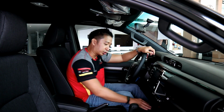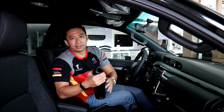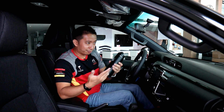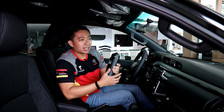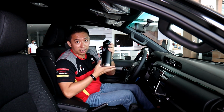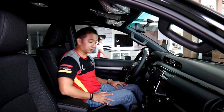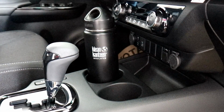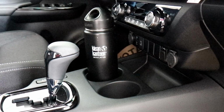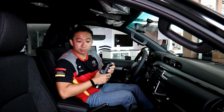Below that, there's a small tray cubby and a couple of cup holders. Now, I normally don't have any problems with the cup holders of Japanese car offerings, but I still brought with me my Clean Canteen thermos just to show you the Clean Canteen test. So let's see if it fits. Yeah, it's a large enough cup holder that there's still a little bit of room to spare, and my Clean Canteen flask fits perfectly.